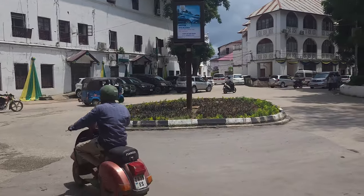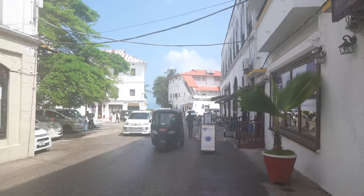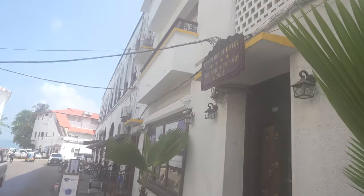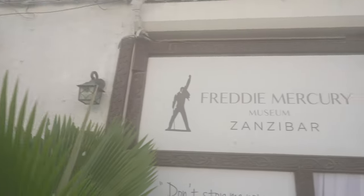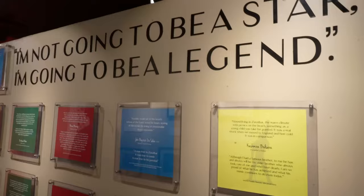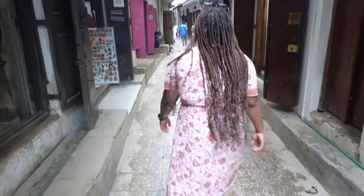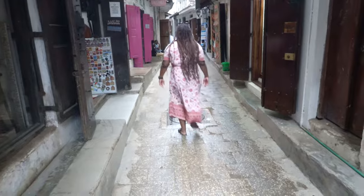And then the next day we explored Stone Town and shopped and also went to the Freddie Mercury Museum. Shopping is definitely a place where you need to bring your negotiation skills.